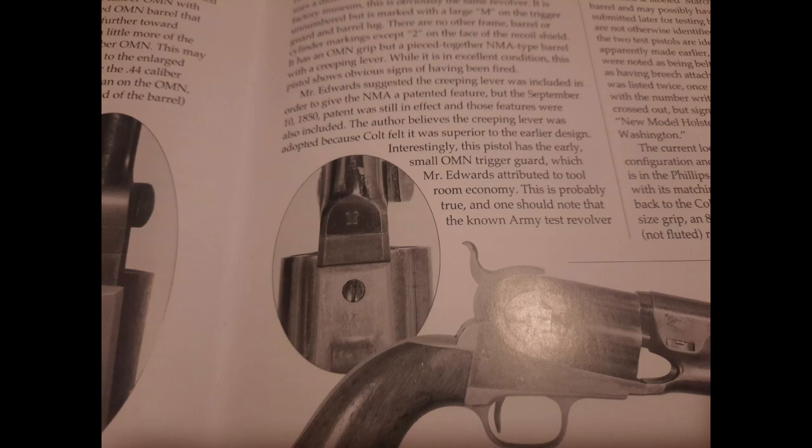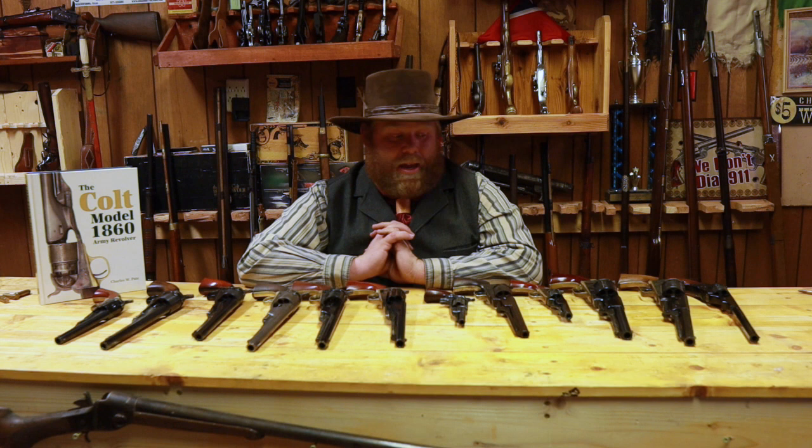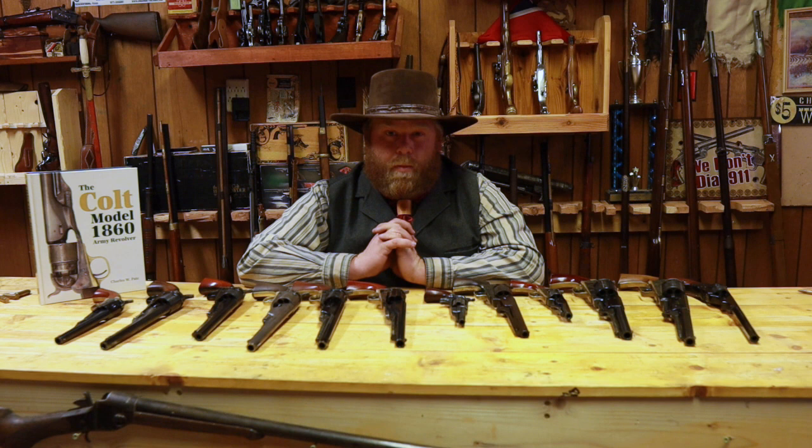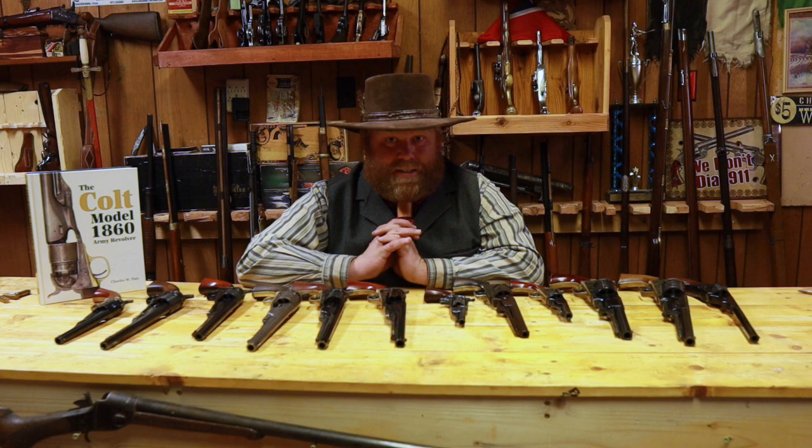In March of 1860, Colt came out with the first all one piece, not what he would call the 1860 Army, just like he didn't call the Navy the 1851 Navy. This was known as Colt's New Model Army. Yeah, confusing, right? There's that other New Model Army out there too now. So, for the remainder of this video, even though it's officially known as Colt's New Model Army, we're going to refer to this gun as the 1860 Army.